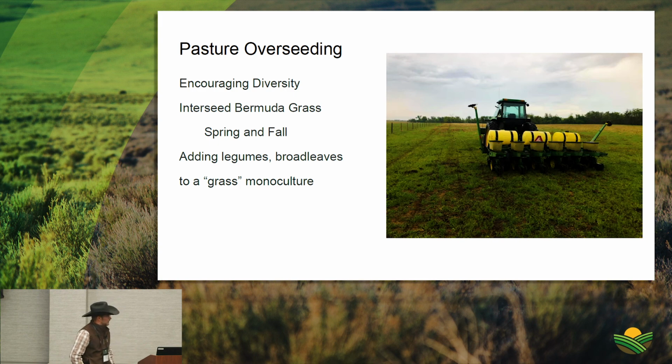This is my equipment right here. I got one tractor, and that's my no-till drill. It's a 6-row corn planter. It's a lot cheaper than a no-till drill, but I interseed my pastures with that. And I have rented a drill, but with the prices of everything this year, renting a drill has gotten really expensive. And so I bought this last year, and it's worked really well for me.